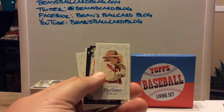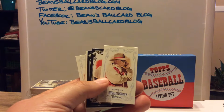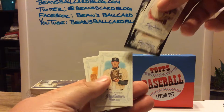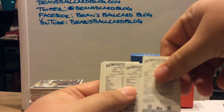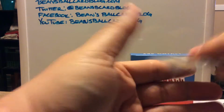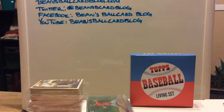So we got some Allen Ginter minis, the Bobby Bowden. He signed through the mail for me before, so I may try and send this one off. I got a black Miguel Cabrera, black Kipnis, Verlander, Palmer. These I can probably trade on Trading Card Database. There are a couple of collectors of the minis, so I really picked those up just as trade bait, just to help him out.